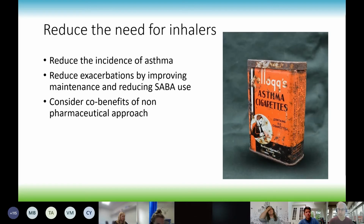And if we can get our patients to do the same and our staff to do the same, actually we can start to reduce the incidence of asthma in the first place. And the next is, can we reduce the amount of SABAs that we're prescribing by actually getting better maintenance? Well, absolutely we can. And then certainly in terms of the co-benefits of non-pharmacological approaches, so things like green prescribing, things like exercise-based, things like pulmonary rehab, are all really, really useful, and they don't involve any drugs at all.